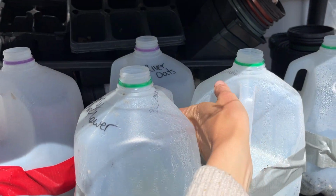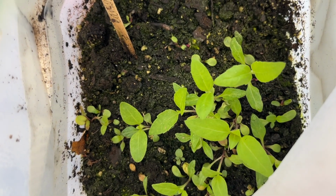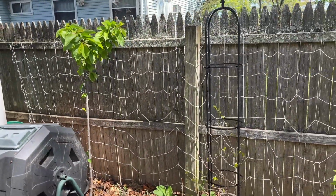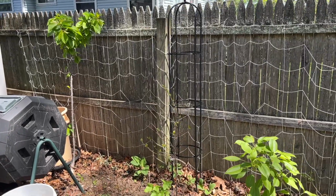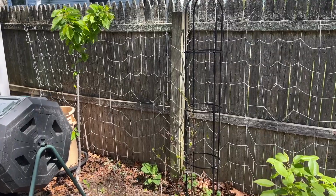Have to plant out all these, and I hope to do that today. That's early sunflower, but let's start the tour. So this is the back corner of my property, my backyard behind the garage.